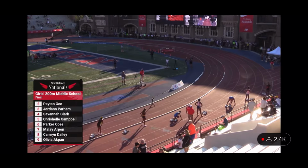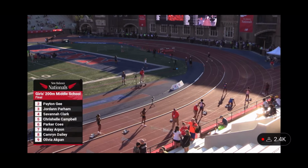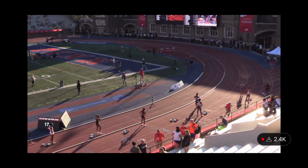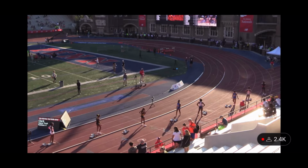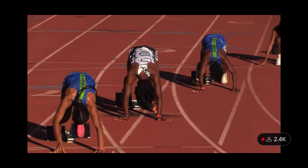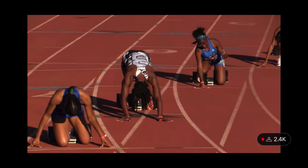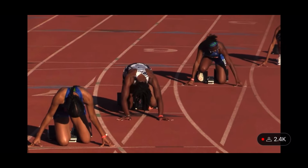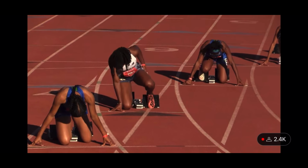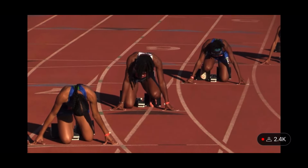Parker Coes from that powerhouse Bullis. Meet record 24.42 in the heats. Meet record 11.87 in winning the 100. So she's going for a double. She's in lane number 6. Cameron Daly, 24.68 in the heats. And in lane 9, Olivia Ockpan, who was second in the 100 to Coes. She ran 24.92 in the heat. So can Parker Coes do exactly what our man Quintez Grimes did in middle school and sweep the 100 and 200 sprints?